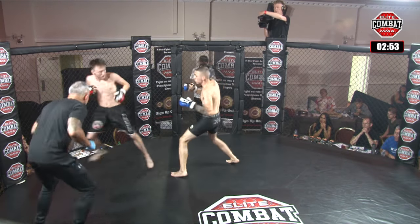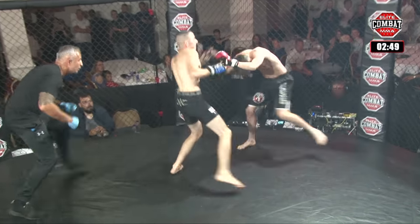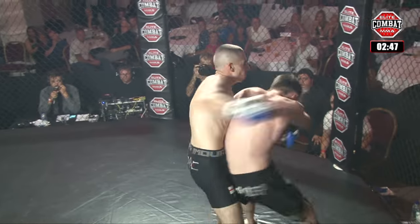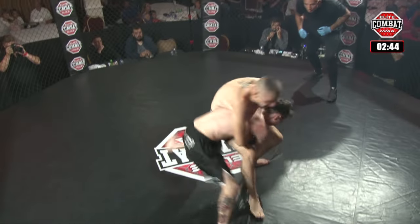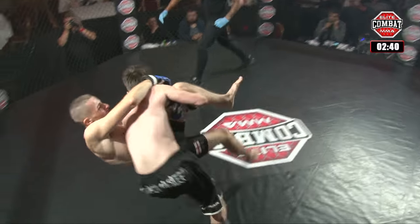Oh, nice little combination from Aaron. Michael Cooper coming out super strong. Powerful strikes. Oh, I think he had something big to the head. Oh, this could be the turnaround. Can Aaron Ashmore get this fight to the floor?